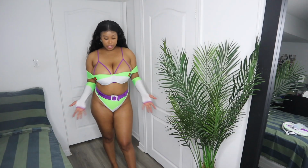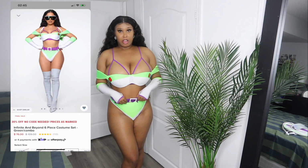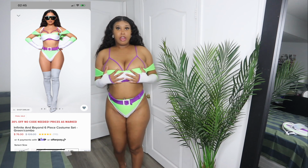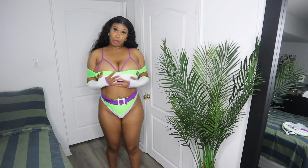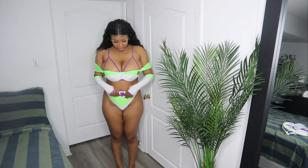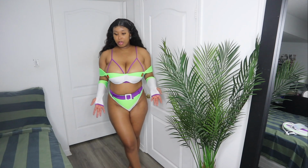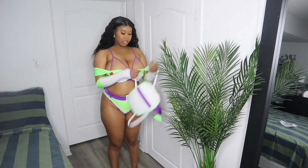Okay guys, so this is the first fit, and it shows quite a lot, I'm not gonna front, but it's very cute. Like I said, I got this in a large/medium size, and it's good I got that size because my boobs are a little bit small at the same time. But yeah, I'm not gonna turn around because the butt is very cheeky. So basically it comes with everything. It's really soft, it's spandexy, it's very comfortable. I think it's pretty cute. I like it. It also comes with this backpack to finish out the whole outfit, and I think it's so cute.